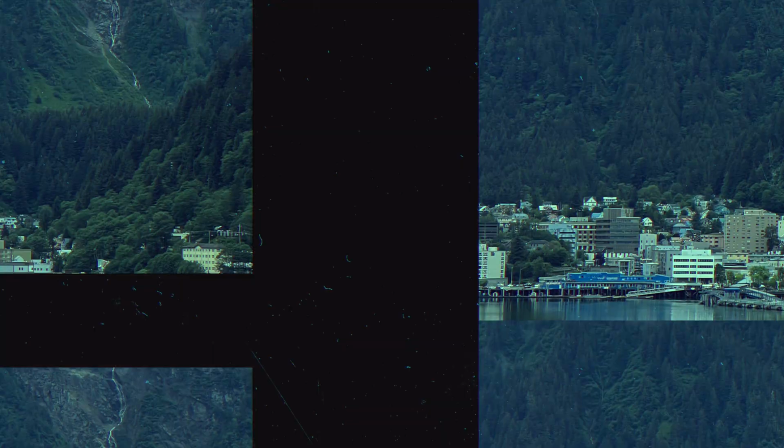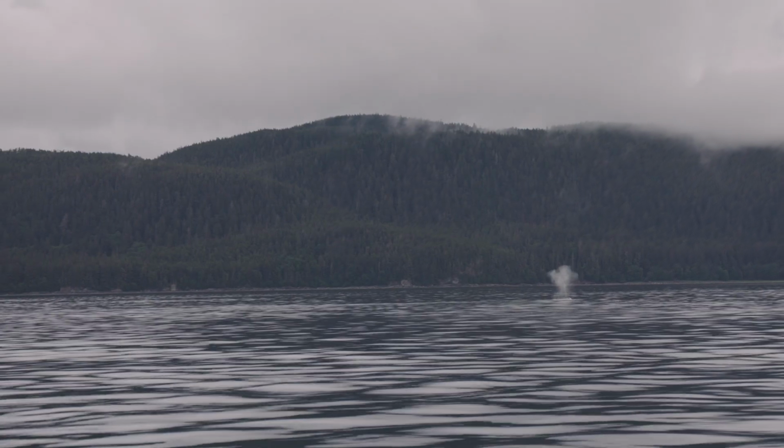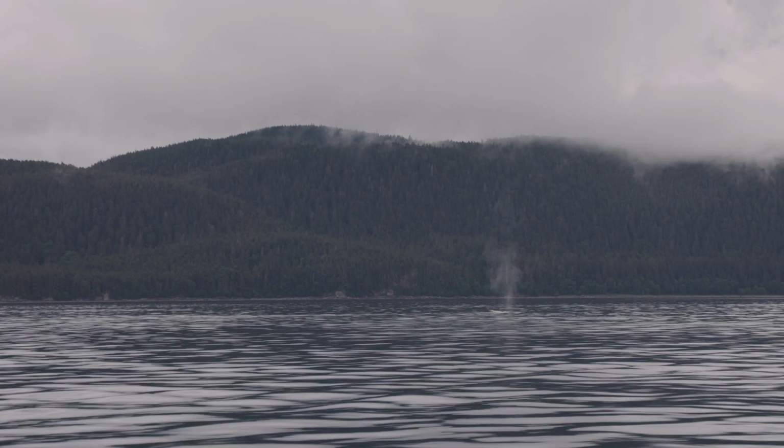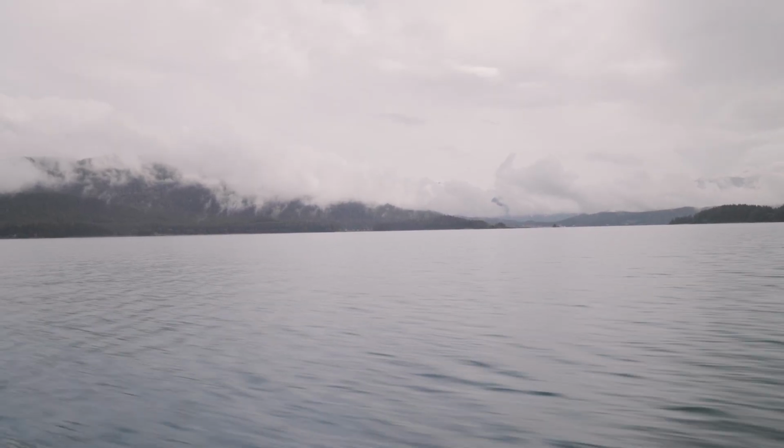So our second port of call was Juneau, Alaska, and this was probably hands down our most anticipated port of call. And why is that? Because we went whale watching. Whale watching in Alaska is on a whole other level. We saw so many whales, so many seals, and the overall scenery was just breathtaking.